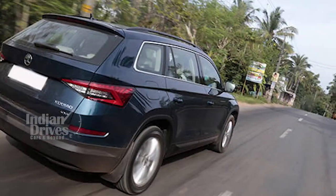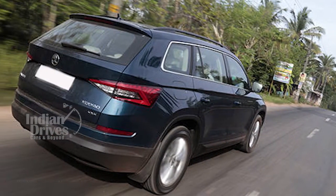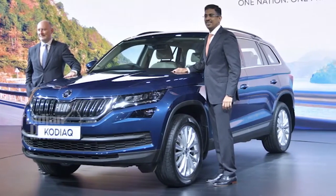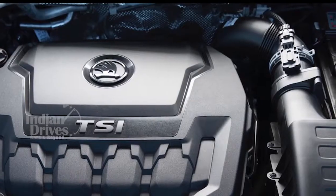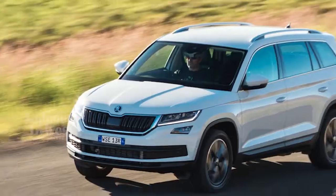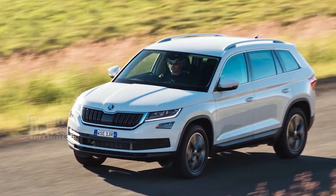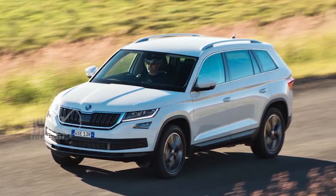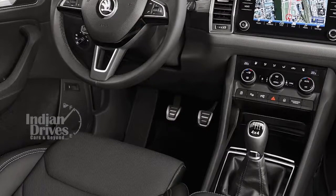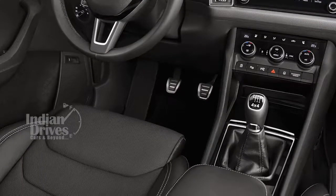Under the hood, the new Skoda Kodiaq gets only one engine option, which according to Skoda is best suited for Indian conditions. The Kodiaq in India is powered by a 2.0-liter turbo diesel engine with 150 PS of peak power output and 340 Nm of peak torque. The engine is mated to Volkswagen's favorite 7-speed DSG automatic gearbox.